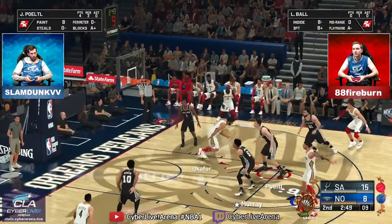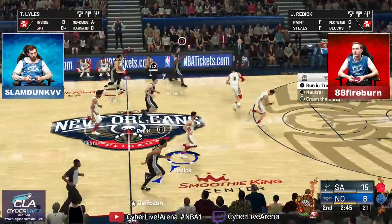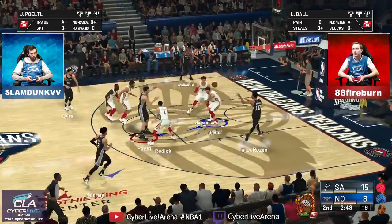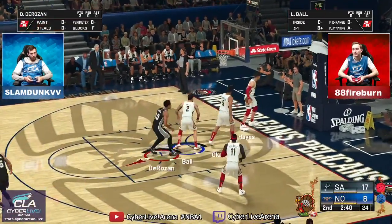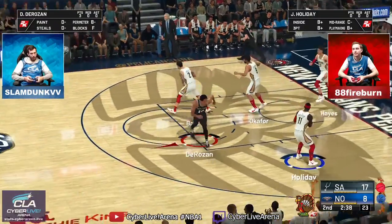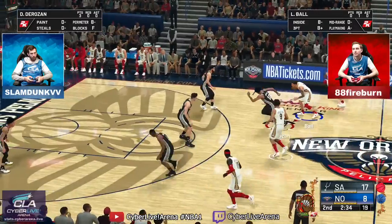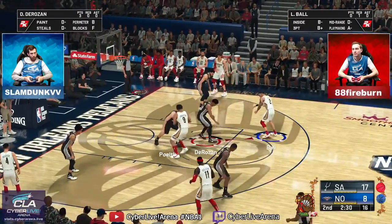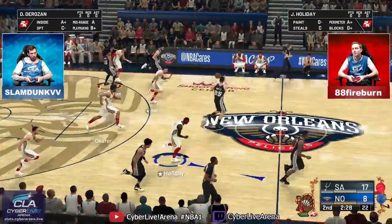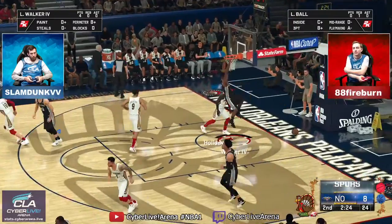Here's Ball. Top of the key jumper, no good. And so it's Murray with it. He brings it up for the San Antonio Spurs. 7-point game, the biggest lead in the game. And when Pirtle sees one of his guys wide open, he whips it his way. He's all for doing what's best for the team. Ball, the pass to Okafor. In transition, here comes San Antonio, and the dunk by Walker.